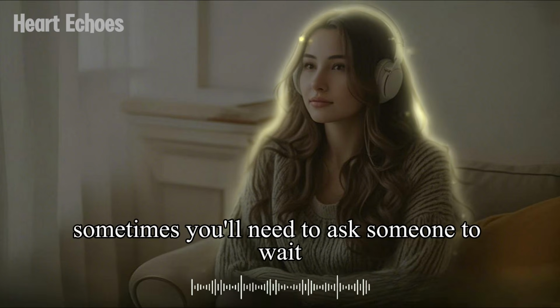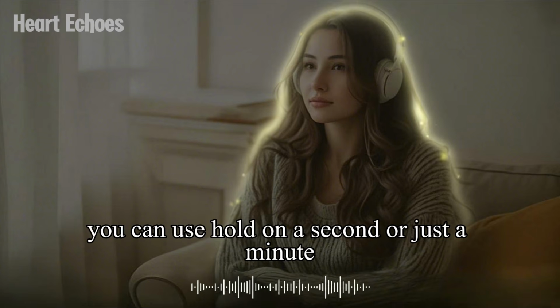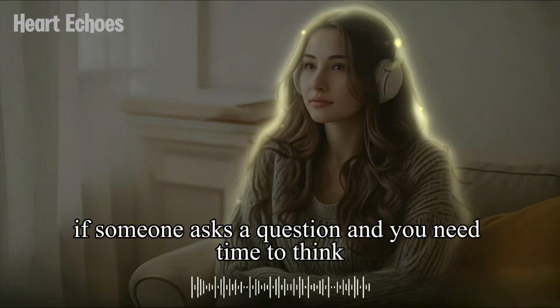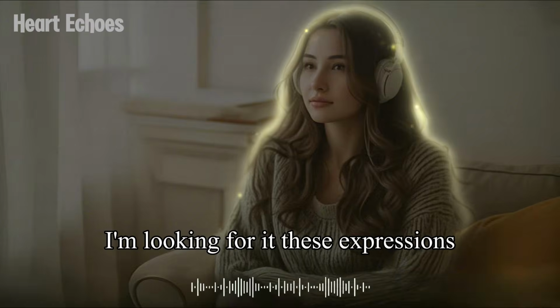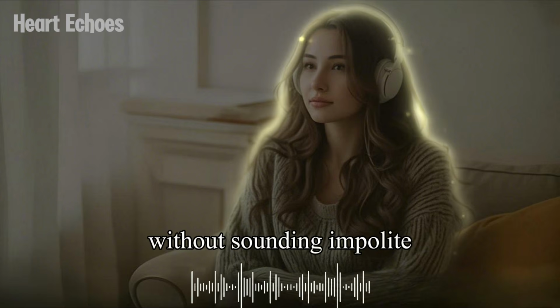Sometimes you'll need to ask someone to wait. Instead of saying, "Wait," which can sound a bit rude, you can use "Hold on a second," or "Just a minute." These phrases are more natural and friendly. For example, if someone asks a question and you need time to think, you can say, "Just a second, let me check," or "Hold on, I'm looking for it." These expressions help you stay in control of the conversation without sounding impolite.